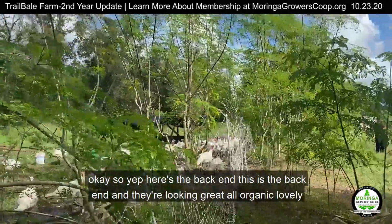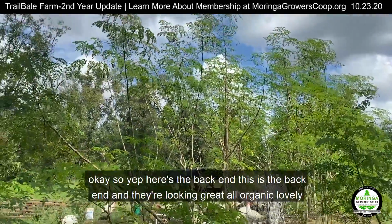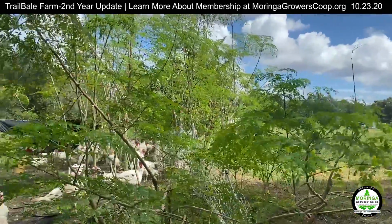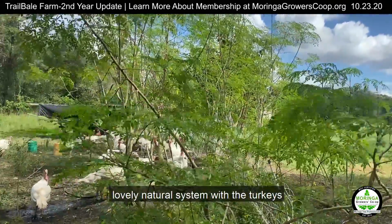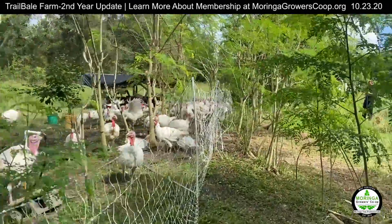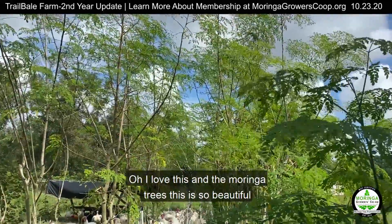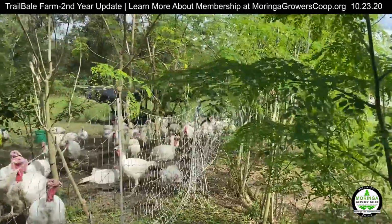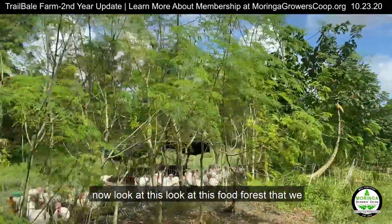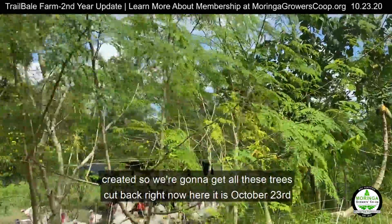So, yep, here's the back end. This is the back end, and they're looking great. All organic. Lovely, lovely natural system with the turkeys. Oh, I love this. And the moringa trees. This is so beautiful. And now look at this. Look at this food forest that we created.